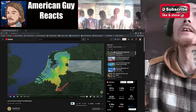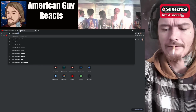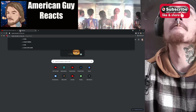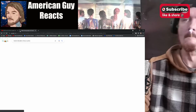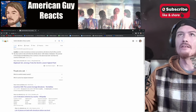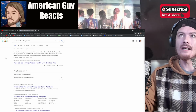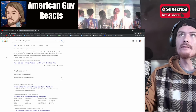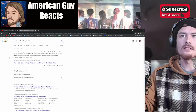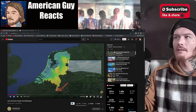I wonder if it's the lowest country ever. Let me check real quick. Lowest elevation of any country. Lesotho is a small mountainous enclave surrounded on all sides by South Africa, and it's the only country in the world that sits entirely above 1,000 meters of elevation. I know, what's the lowest? That's not. All right, I'm gonna go back to the video, guys. We'll figure it out later.